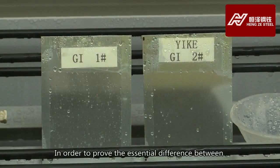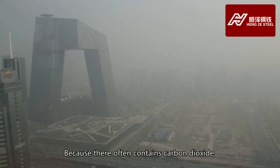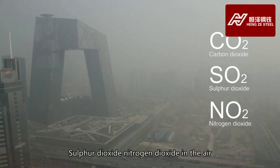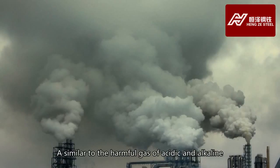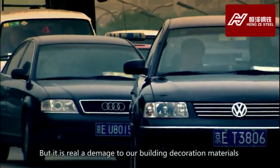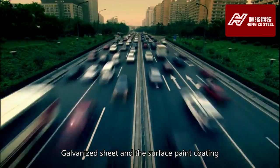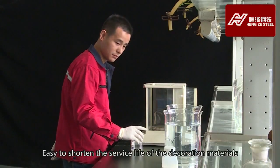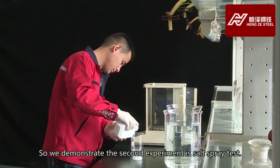In order to prove the essential difference between the two sample pieces in anti-corrosive function, note that the air often contains carbon dioxide, sulfur dioxide, and nitrogen dioxide. These pollutants easily dissolve in moist air to form harmful acidic and alkaline gases. It is hard for people to perceive, but it really damages our building decoration materials, galvanized sheet, and the surface paint coating, and easily shortens the service life of the decoration materials. So we demonstrate the second experiment, the salt spray test.